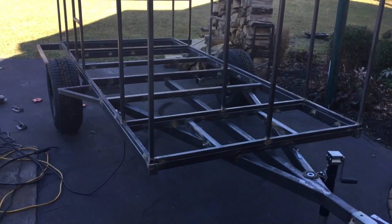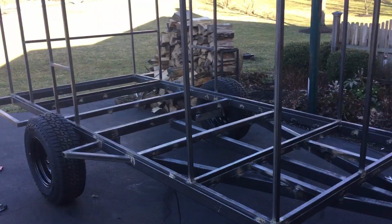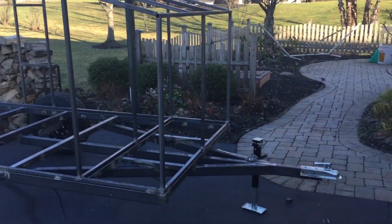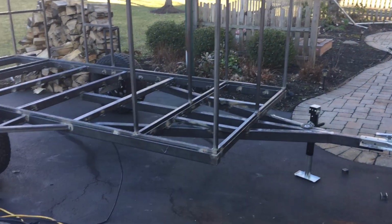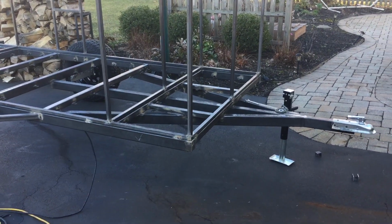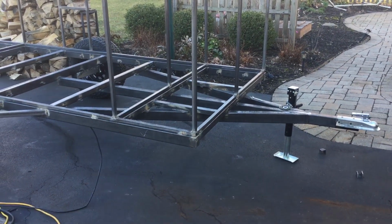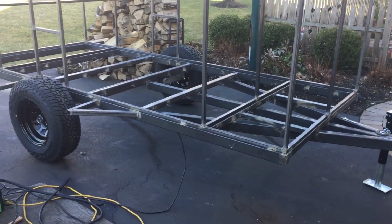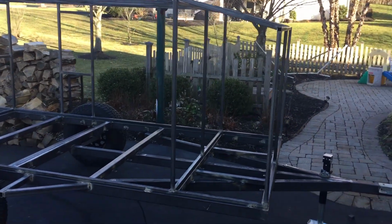So what I'm doing is building a 5 by 12 camper, and the total length is about 15.5 feet with the tongue, so that left me about 3.5 feet there. So a little bit shorter than maybe I would have liked, but I had to fit it in the garage, so that's fine. Anyway, I got a lot of stuff done recently.